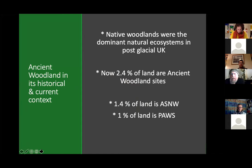So, nobody knows exactly the extent of woodland cover in the UK, but it's probably fair to say that it was the dominant natural ecosystem post-glacial UK. It probably reached its zenith about 5,000 years ago or so. People vary in terms of what they think, but roughly about 78% perhaps of the land would have been wooded at that time. And unfortunately now, we have just over 2% of the land which are ancient woodland sites.